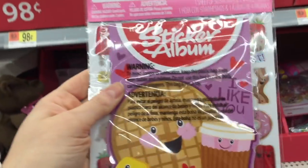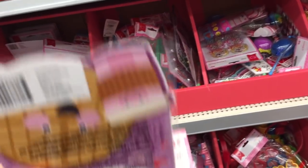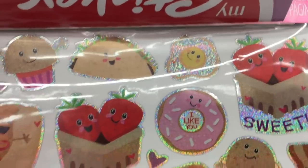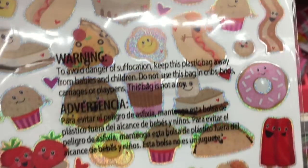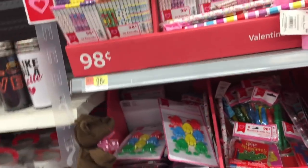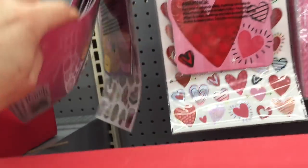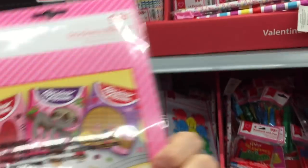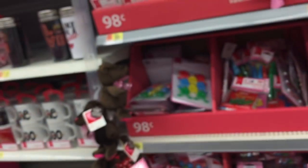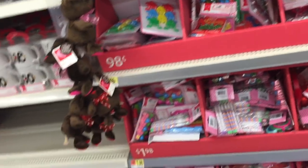So cute. So there's this one. Oh, let me see. Maybe I can lift it up. Oh, I can. Look, you guys. Those are so adorable. And let's see what else we have. Let's see if there's any other food ones. Oh, I think they're all the same. And then we have the hearts. I was really hoping there would be some other ones. I wanted to find that cute sloth one. And then we have this one, which is just nothing but hearts.